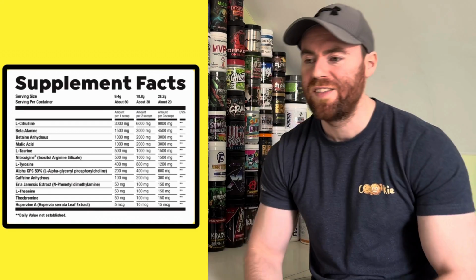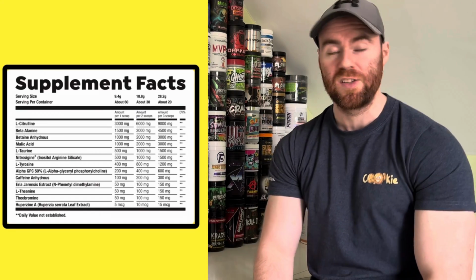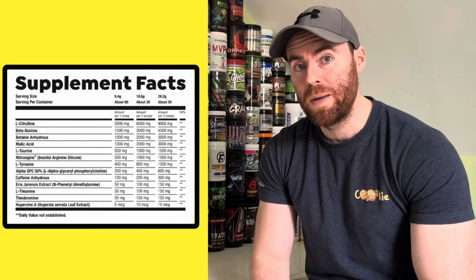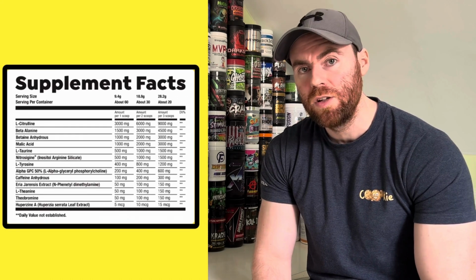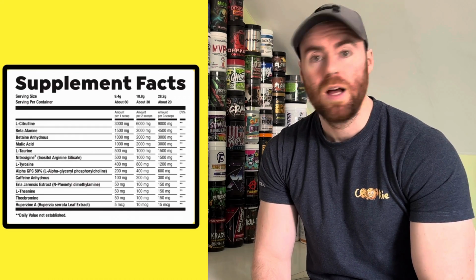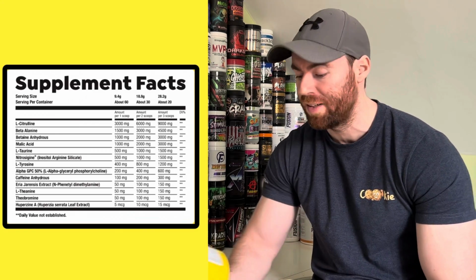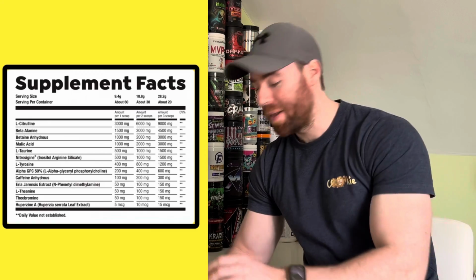Theobromine, which is the ingredient in chocolate that dogs cannot digest. It's been shown to help with a multitude of things. Energy being the main one, but also mood elevation, focus, fat burning effects. So there's quite a lot of benefits that can come from that ingredient. It's a nice addition to this pre-workout. And we've wrapped the label off, guys.